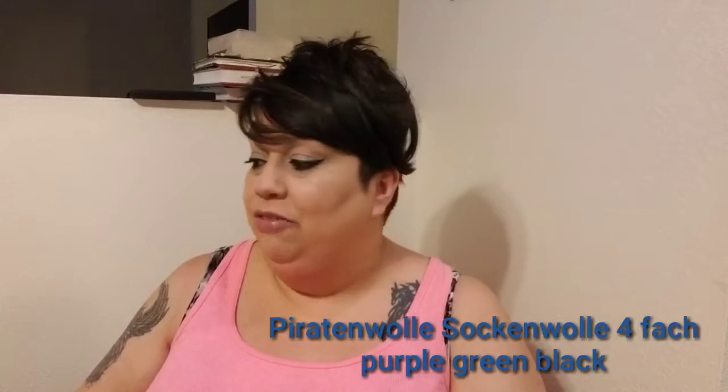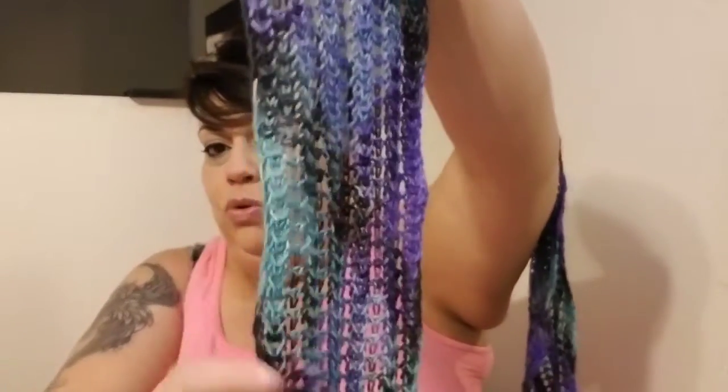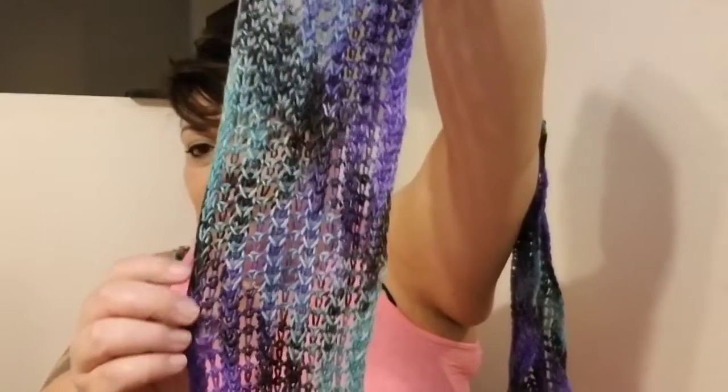The yarn was called, I'm going to have to put a tag here for sure because I don't know how to pronounce it. It looks German. Piratenwoll, Sockenwoll. It was a 75-25 merino nylon base. Just gorgeous. I love this so much. The way that it pulled. I know a lot of people don't like when yarns pull, but I adore it. It's just so fun. Look at that. There's a good look at that.